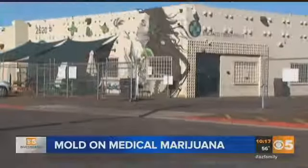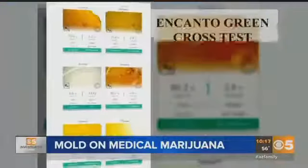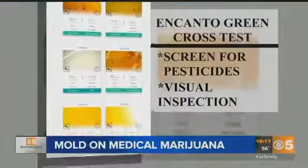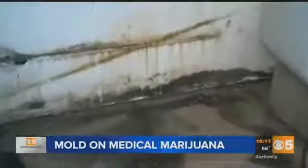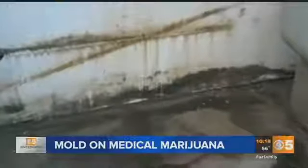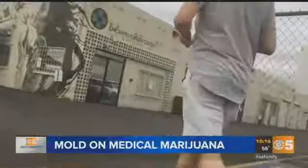Encanto Green Cross sent us lab results showing its products passed safety tests. They screen for pesticides and do a visual inspection with a microscope for foreign matter, including mold. But 2 lab directors told us those visual tests can miss a lot of microorganisms. So we decided to do some tests that look deeper.